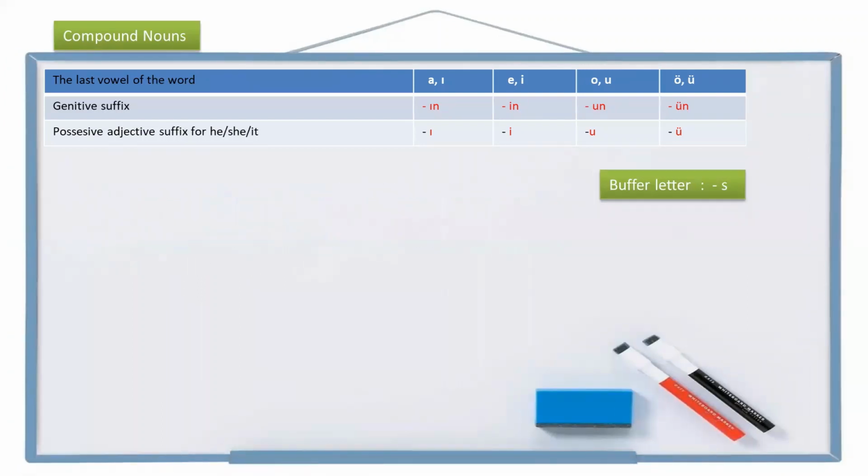Now let's make some exercises. The capital city of Portugal is Lisbon. Let's try to write it. Portugal is Portekiz and capital city is başkent in Turkish. I want to say the capital city of Portugal or Portugal's capital city. So I need the genitive suffix, Portekiz'in başkent. And the second noun, last noun, needs the possessive adjective suffix. So it is Portekiz'in başkenti. I don't need a buffer letter because I don't see two vowels together. It continues. Portekiz'in başkenti Lizbon. Lisbon is Lizbon in Turkish. So the capital city of Portugal is Lisbon. Portekiz'in başkenti Lizbon.